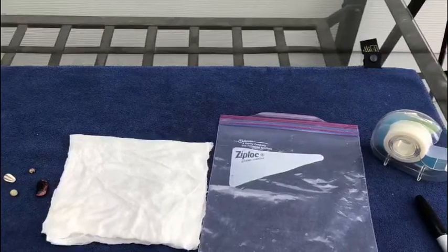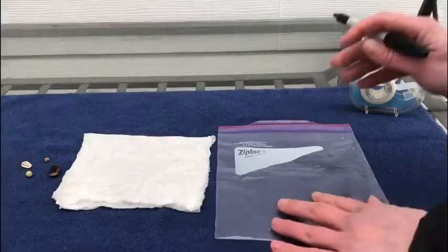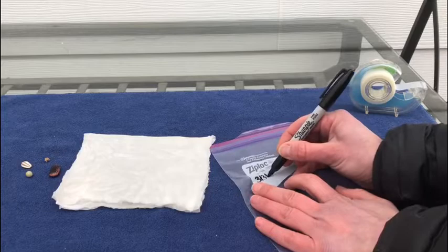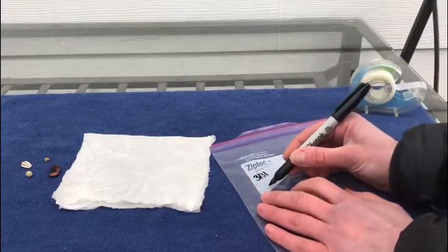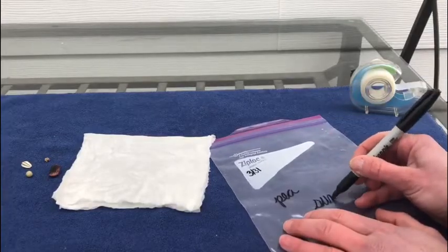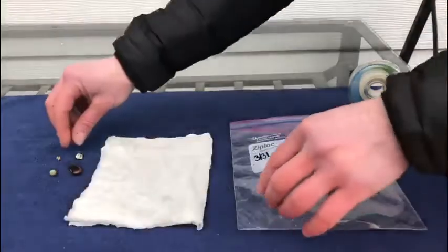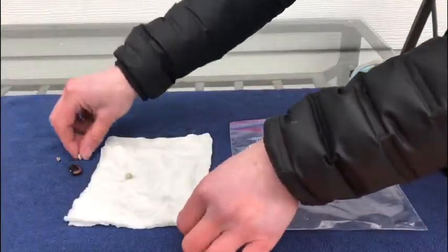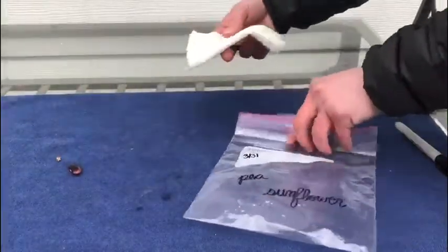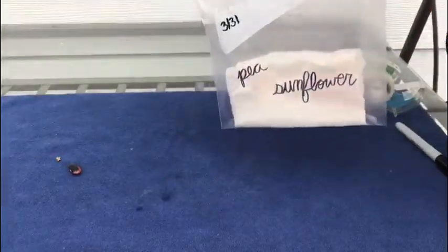Another way you can try it is with another wet paper towel, plastic bag, and tape. I like to use a Sharpie to write down the date on my bag and label what seeds I place in there in case I want to do some more tomorrow, or notice how long it takes different seeds to germinate. Then select your seeds, maybe one or two of the same type or different types of seeds. Fold them into your wet paper towel, place them in your bag, and close it tight.